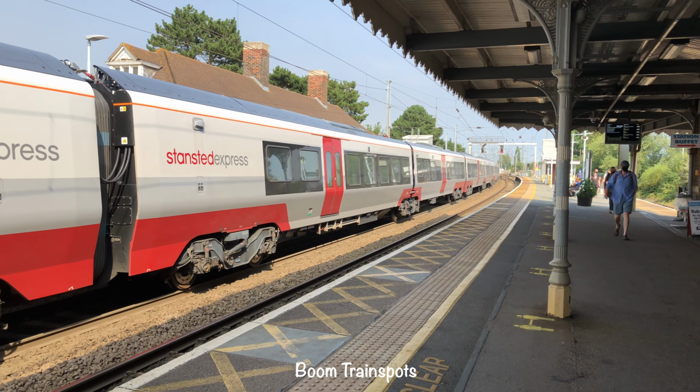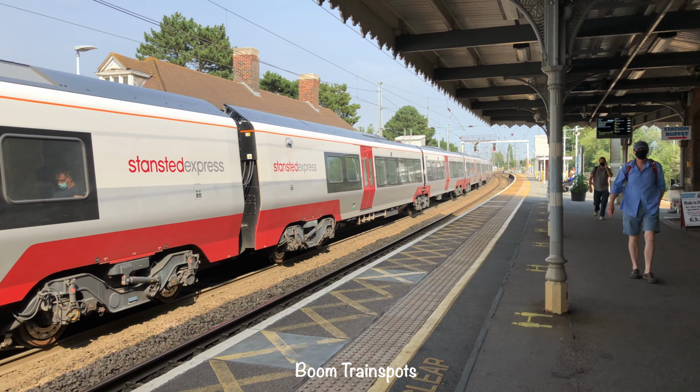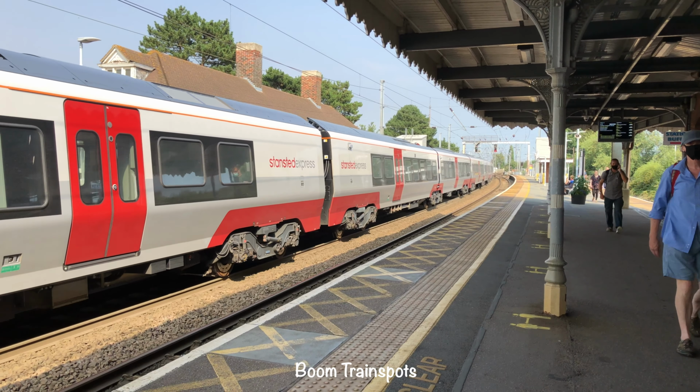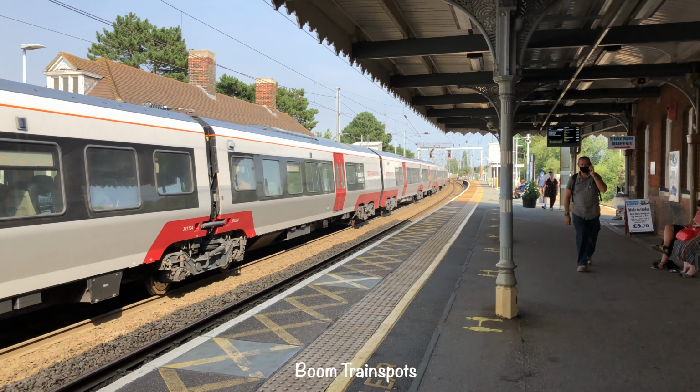I'm now in the departure lounge and departing. We have this Stansted Express Greater Anglia 755 going to Norwich.